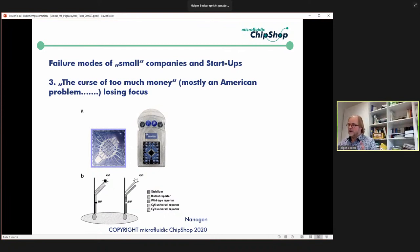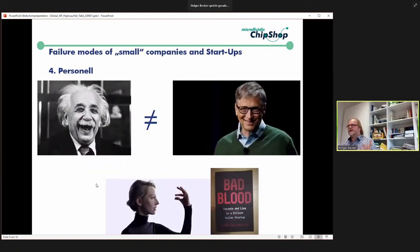But if you don't develop a product, in the end, all the $200 million are gone and the company is gone. So this is a very American problem, but losing focus can be really a challenge for startup companies. And then finally, of course, the question of personnel. And that's especially true for startups or spin-offs from academic institutions. I mean, not every great scientist makes a good entrepreneur. Sounds trivial, but actually this insight has a lot to do with how honest people are amongst themselves.